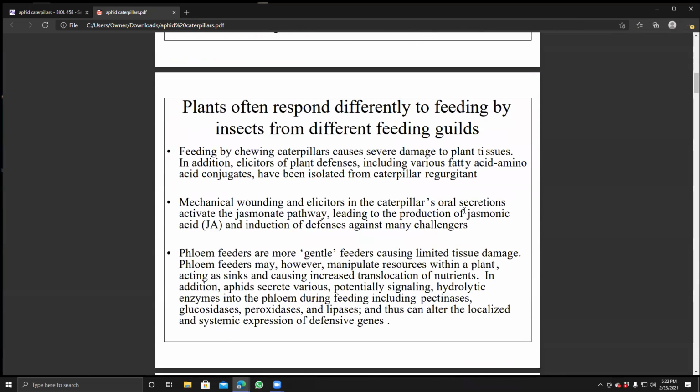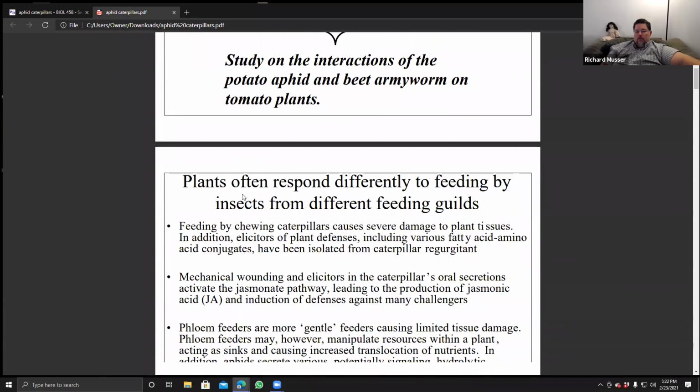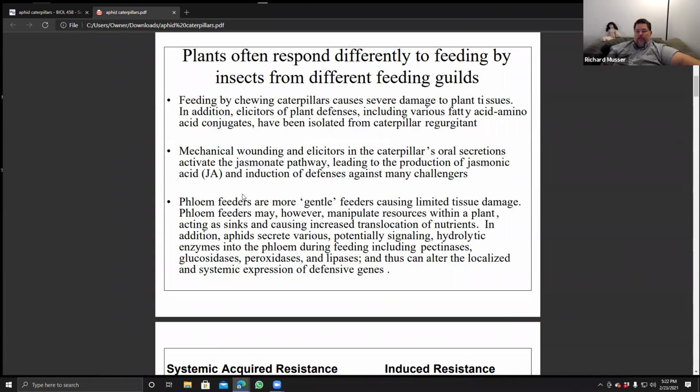Did you say that the aphids were specialists or generalists? These are specialists on solanaceous plants, meaning tomatoes, potatoes, tobacco, things like that. And so there's lots of different types of aphids. You might have a soybean aphid, for instance, that'd be a specialist on soybean. And again, they have piercing, sucking mouth parts.